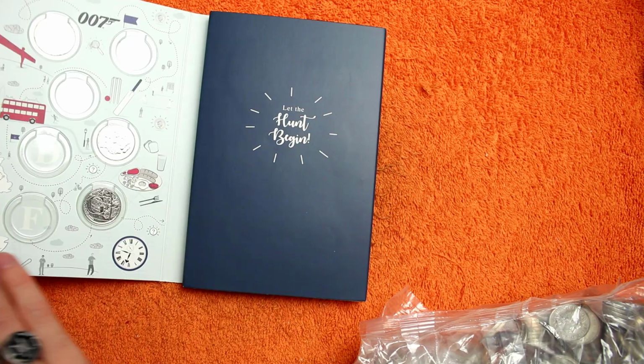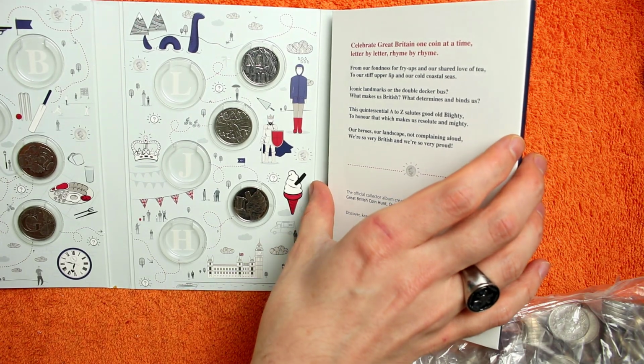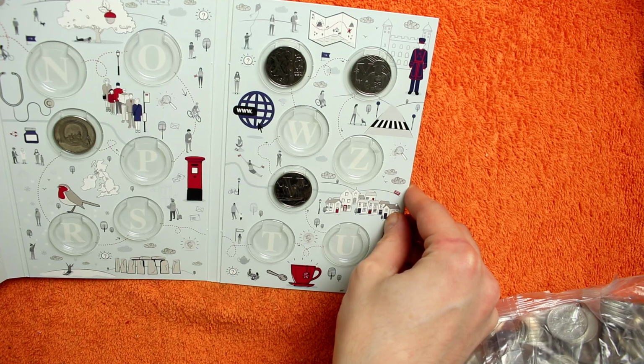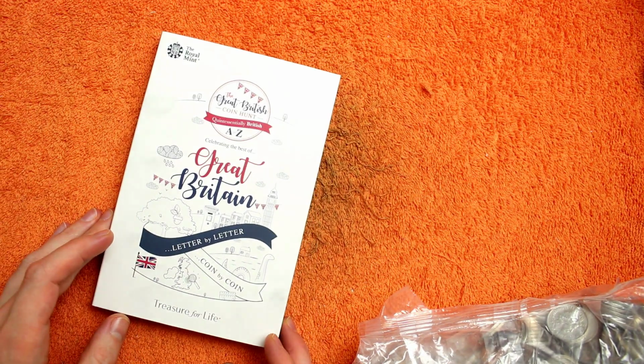This is our 3rd 2018 book, which we're making good progress in. We've got A, E, G, I, K, M, whoops, Q, V, X and Y. So plenty still to get for this bag. Let's get into the coins and see what we find today.